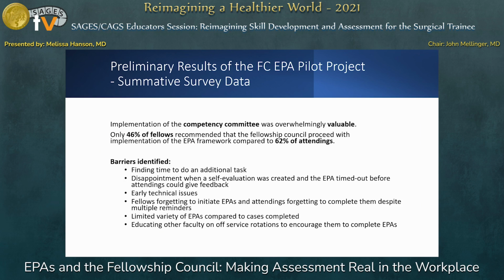And we also did a survey at the beginning and the end. And our survey found, interestingly, like I mentioned earlier, the clinical competency committee was the most valuable. So the feedback that we got quarterly was excellent. You had very specific feedback as they're able to look at your EPAs, look at everything else that you're doing, and then give you very meaningful and tangible feedback.